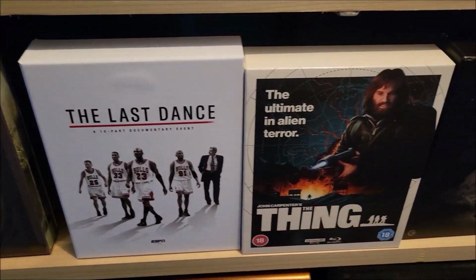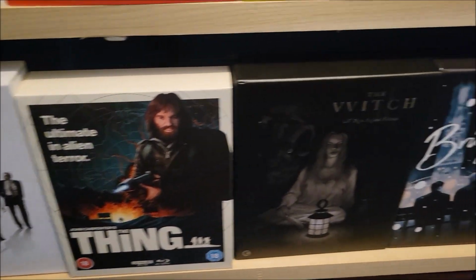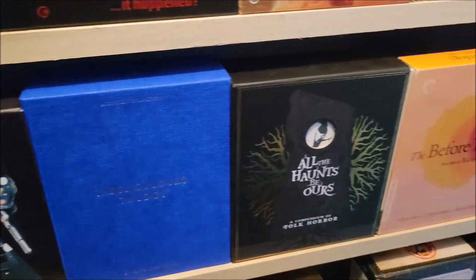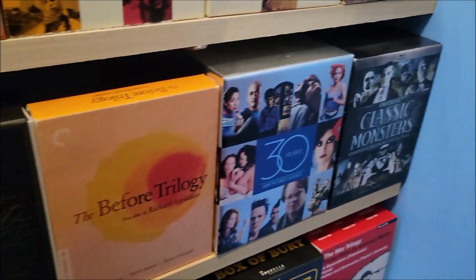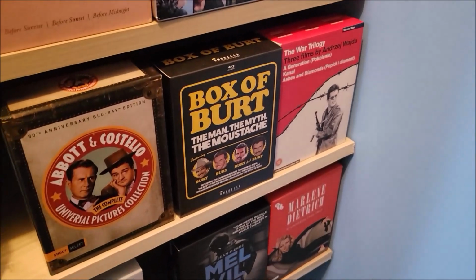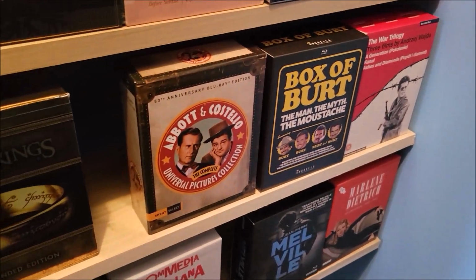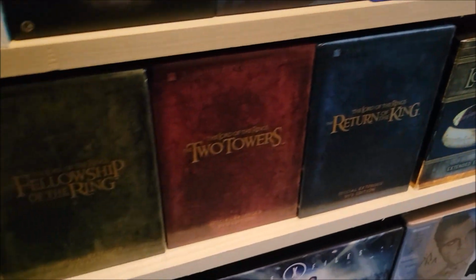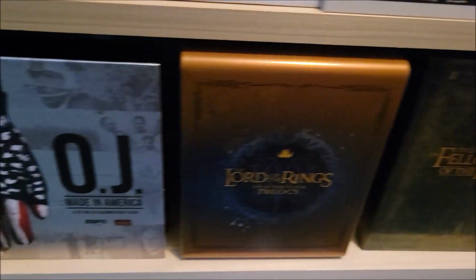Some of my favorite things that I have are Last Dance, The Thing, The Witch, In Bruges, the Curzon Three Colors Trilogy, all the Hans BR before Trilogy. Then some miscellaneous huge box sets. Then some random Shout Select, Umbrella, and Second Run. Then we have all the Lord of the Rings, because, you know, those are the best things out there.